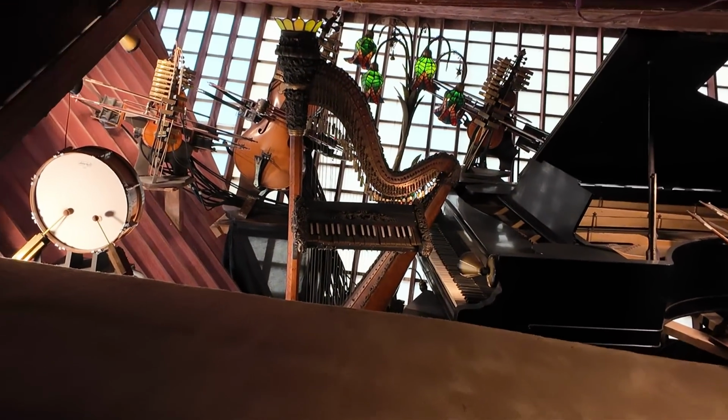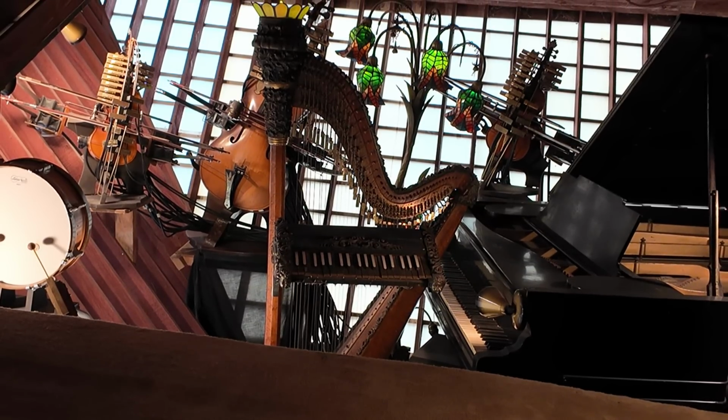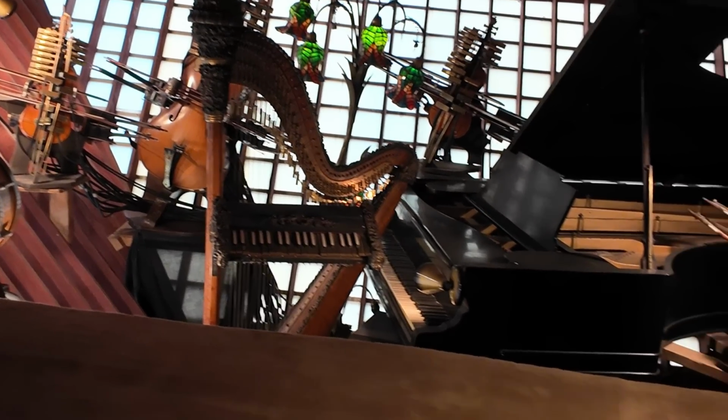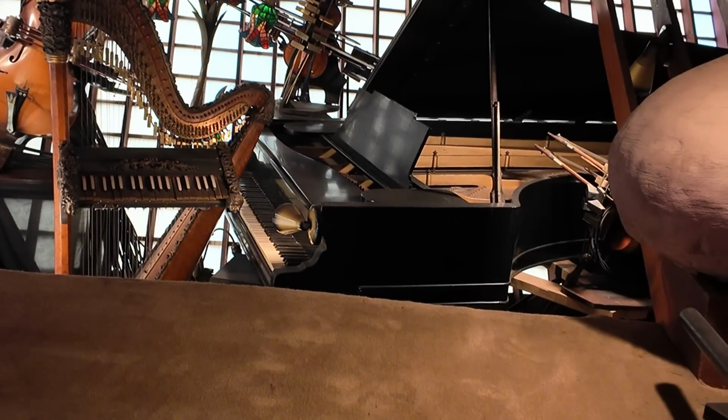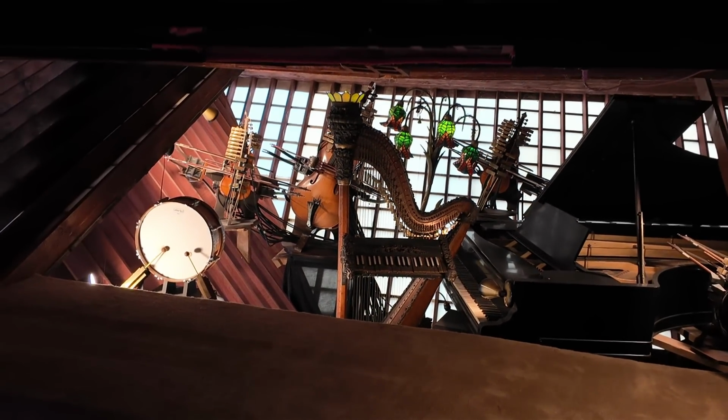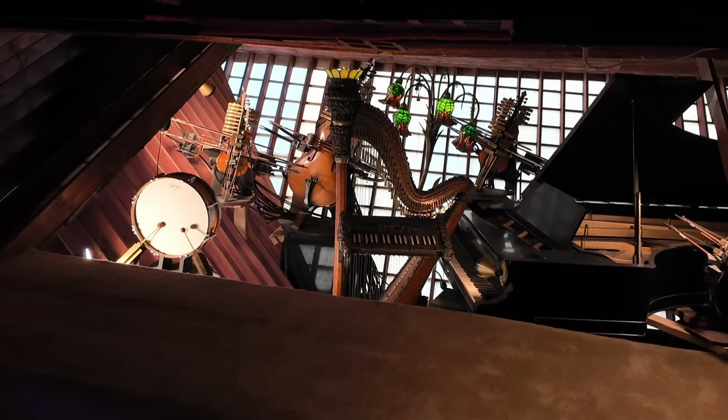Being serenaded by some of their self-playing instruments. There's the harp there playing itself. The piano. The piano starts in. All the other instruments. Oh, yeah. The full band is going.